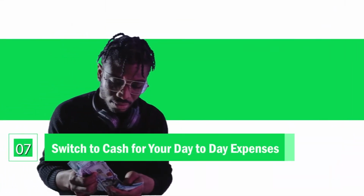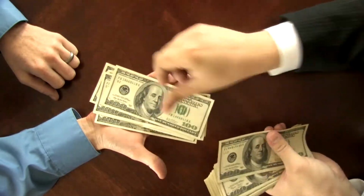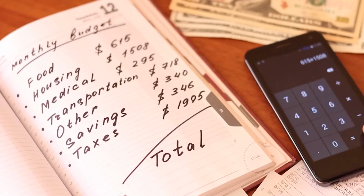Tip number 7. Switch to cash for your day-to-day expenses. Paying in cash gives you a psychological boost and a clear perception of what an item actually costs. Switching to a cash-only system, at least for some selected expenses, can help you stay on track by sticking to your budget. We all have our individual problems when it comes to spending and overspending. Counting hard cash at the till instead of swiping your credit or debit card may help you get a grip on your spending and eventually help you stay on track with your savings goals.